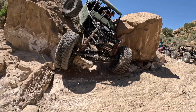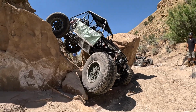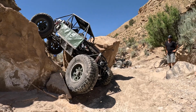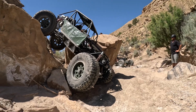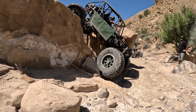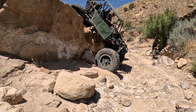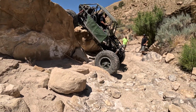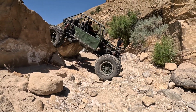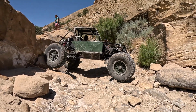Tony was the first one through this spot. He basically stayed far passenger, so he had to work it to try and get that tire out of that big pinch point between those two rocks. So he had to keep working it in rear only till he could get that tire to pop up and out of that big wedge. The departure off this rock is really steep as well, so you just got to take it easy and let it slowly drop down.